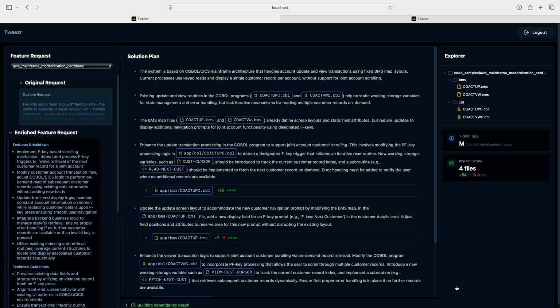So here's the detailed part. Apologies, I'll walk us through. So on the left-hand side, what you see is the feature request itself. On the right is the explorer for easy navigation, as well as the sizing. How much effort, how much time is it going to take to make this thing happen? The center is the heart of what Tweezr does. We call it a solution plan. It's sort of an equivalent to having the conversation with Bob that guides you through what is the system, what does it do, where does it need to change, and why.